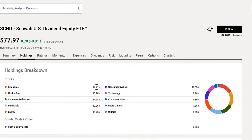Now, in terms of their holdings, well, financials does make up the largest portion at 17.21%. Second place, we have healthcare. And then coming in third, we have consumer defensive at just under 15%.